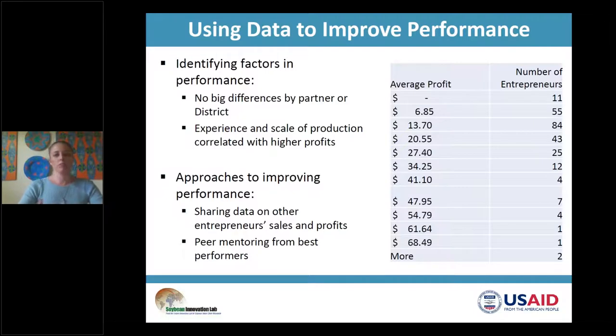So another thing that we've used our data to do is to identify which of our soy entrepreneurs are some of our best performers. So who are those entrepreneurs who are consistently earning high profits from month to month? Once we've identified who those people are, we can go to them and find out what are some of the things that they're doing to be successful. Then we recruit those entrepreneurs to serve as mentors for other entrepreneurs.